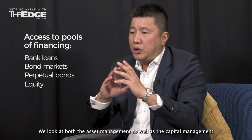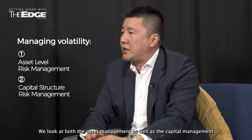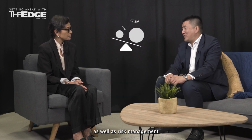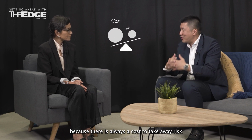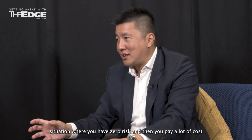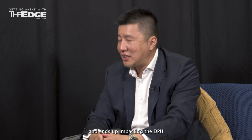So we look at both the asset management as well as the capital management, the risk management framework, as how we manage volatility. And the key is to achieve a balance between costs as well as risk management, because there's always a cost to take away risk. So our hedging. Hedging, correct. So there's a cost to it. So we're going to make sure that we balance it out, and not have a situation where you have zero risk and then you pay a lot of costs and end up impacting the DPU.